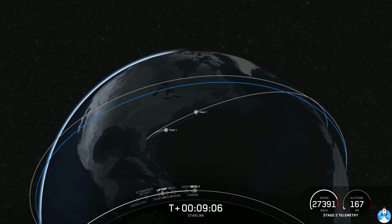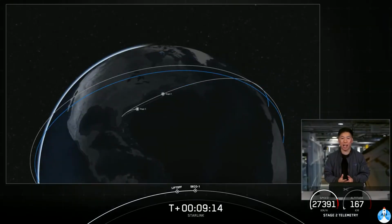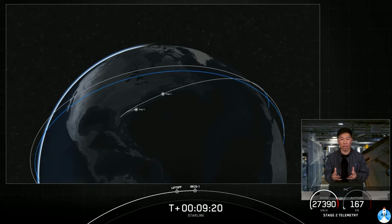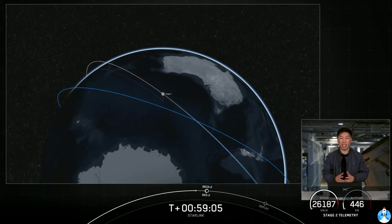So what we're waiting on now is confirmation of second engine cutoff, as well as confirmation of a good orbital insertion. As I was speaking, we did get that confirmation. So the second stage, with all of its satellites, is entering a coast phase for about 50 minutes. We're going to leave you with some space tunes, and we'll be back here at the T plus 59 minute mark.